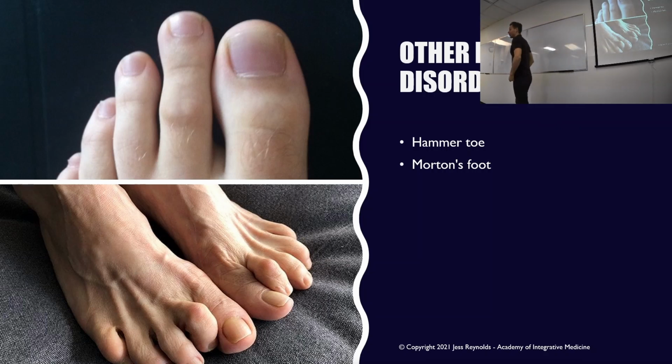The reasons why, again, largely it's going to be footwear. However, there is a dysfunctional component to it if we have plantar fasciosis, where essentially the plantar fascia pulls really tight on the bottom of the feet, which curls the toes. But largely, it's going to be due to poor footwear.